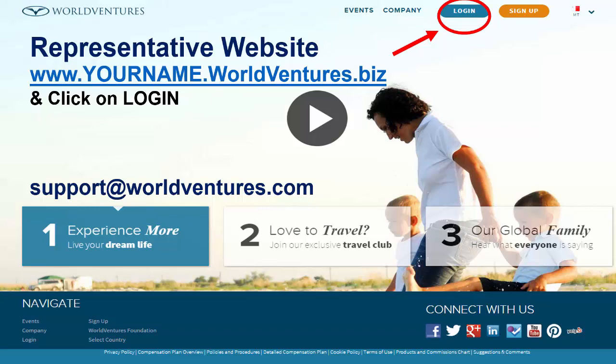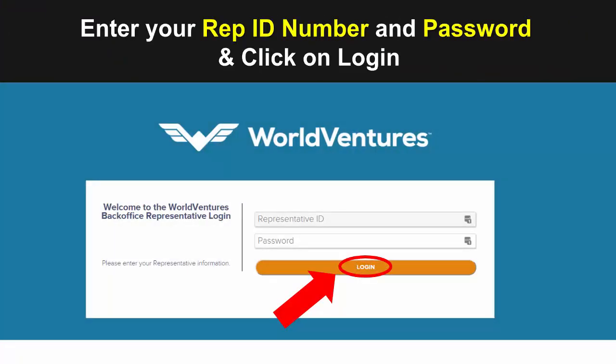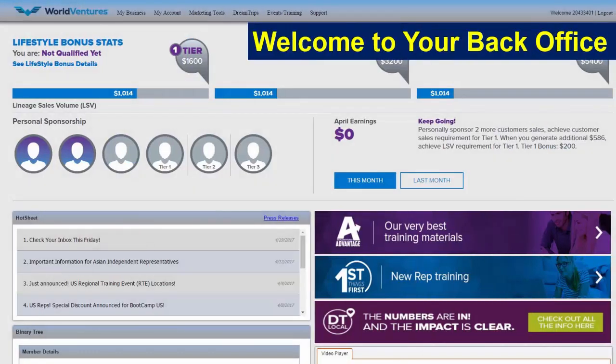So go on your name.worldventures.biz, just click on login. Then you enter your rep ID number and password. These are set up once they enroll you in the system, and you receive them in an email once you get enrolled, in your receipt. So put your rep ID and password, and click login. And this is your back office. Once you do that, this is what you're gonna see on your screen.